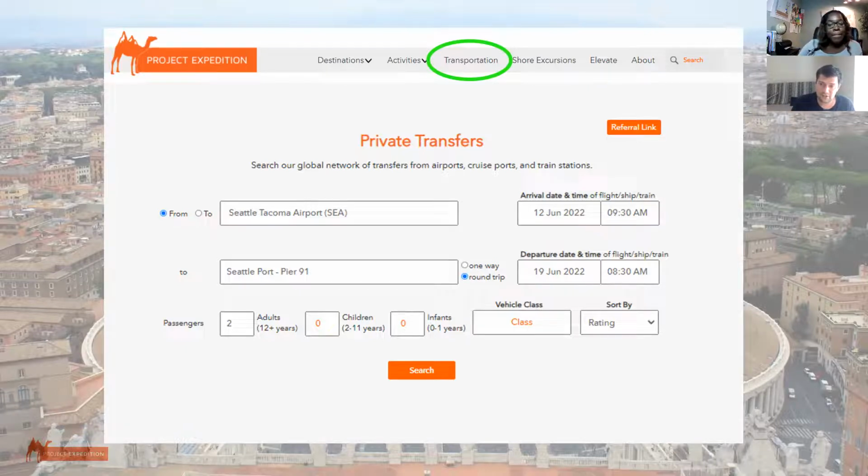And you can see what the screen is here. There's just a couple of boxes to fill in. The first is you put in your airport. I did Seattle. The dates, when that ship or that plane's arriving. And then this second box is actually a Google Maps search. So you can search not just on a resort, but anything. You could search a street address if you wanted to quote a transfer to that. You can now filter by classes and sort by ratings and things. So if you only wanted economy level vehicles, premium or business, you can do that.